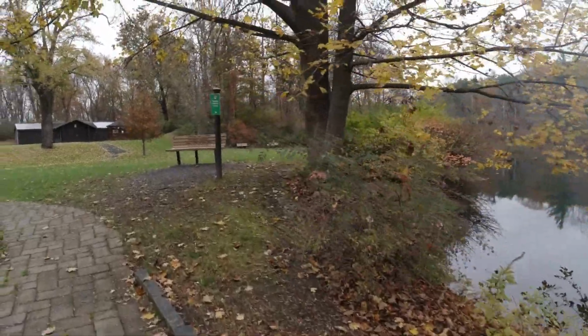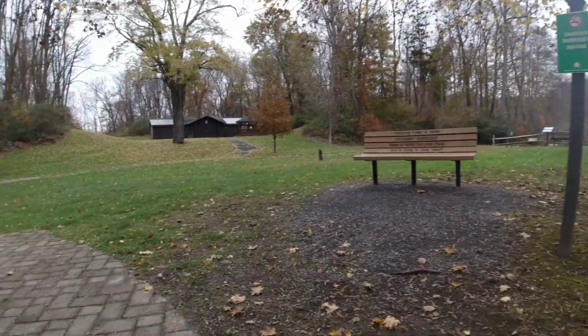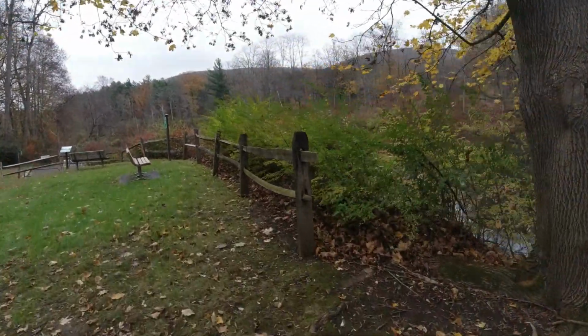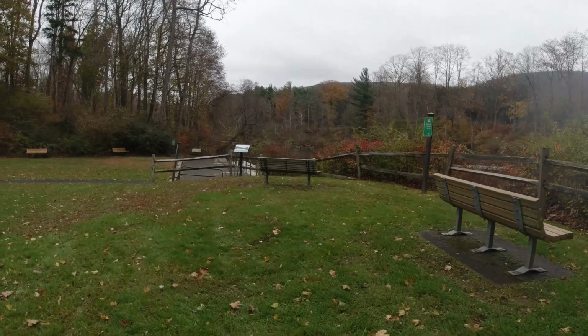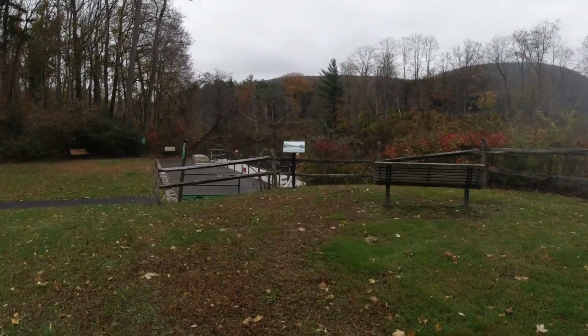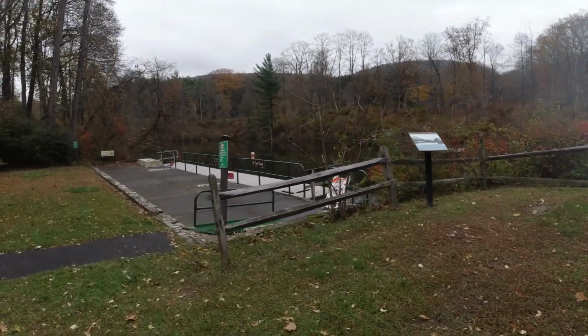Interesting little place here. Wonder if I could have launched my kayak in this area in the summer. Not that it would have been a very big kayaking adventure, not in this little pond. Let's take a look, see what's over here. Eight feet deep. Yeah, I'm not going in there.